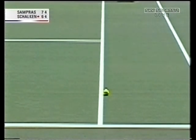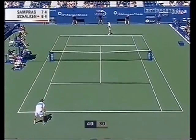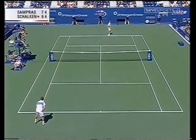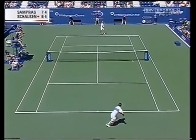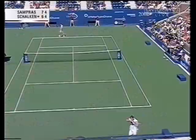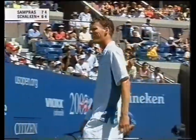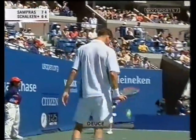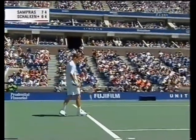I think it's a good call. I wouldn't want to have to make it, though. I would think that a part of the ball touched the line there. Yes. And remember, that has nothing to do with me being an American. I just feel that when that ball hits the court, it compresses, and an edge is going to catch that line there.